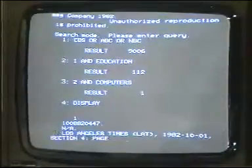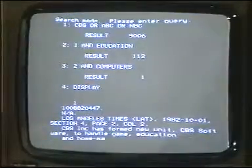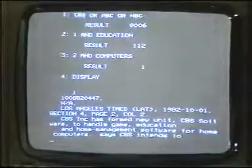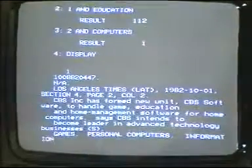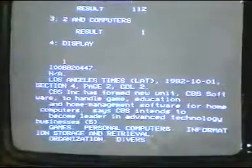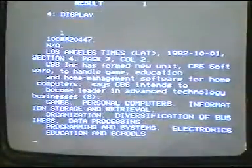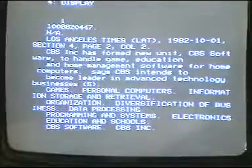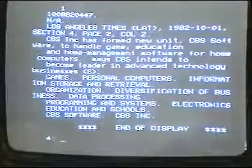Well, it's an extract from the Los Angeles Times from the 1st of October 1982, so it's fairly recent. CBS Inc. has formed a new unit, CBS Software, to handle game, education and home management software for the home computers. Say CBS intends to become leader in advanced technology businesses. And there are numerous other references there. So CBS looks as if they are beginning to do something about it. Not a valuable piece of information.